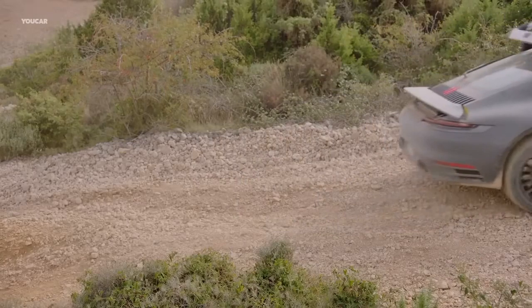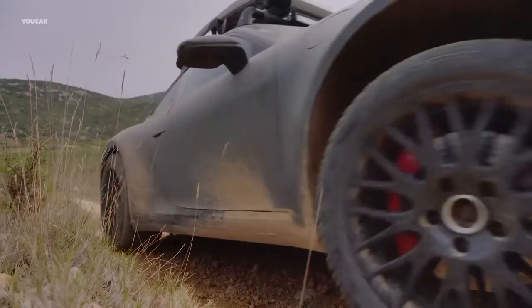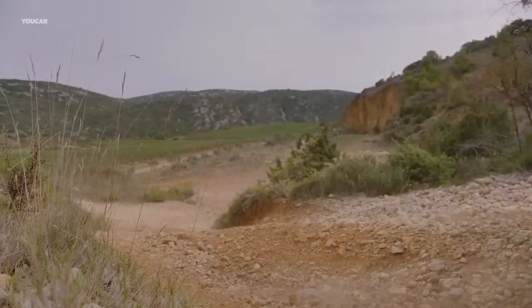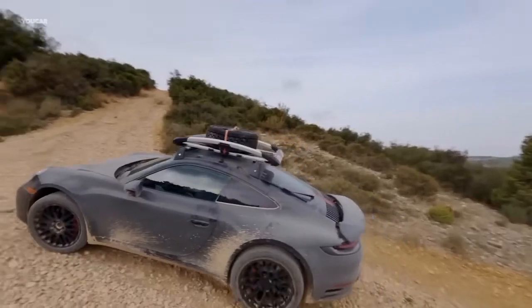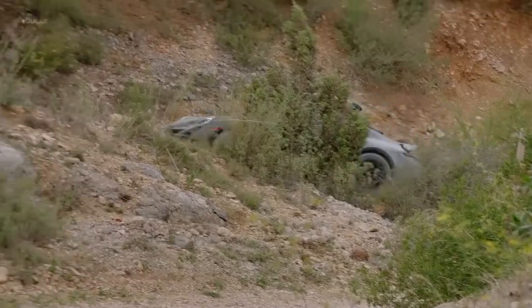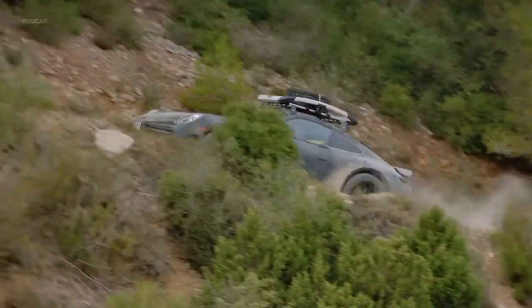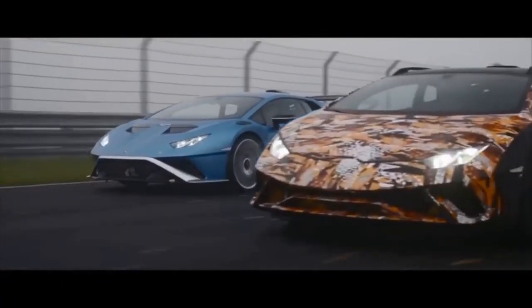On the other hand, we have the 911 Dakar, which has very good tools and features to handle off-roading obstacles. It has the ground clearance, it has the air suspension, it has the precise power output and power delivery to handle any off-roading obstacles. But what we all need to know is that these cars are meant for light off-roading. They are not meant to do those crazy stuff we see Raptors doing. They're not meant for anything too crazy, they're just meant for light off-roading.